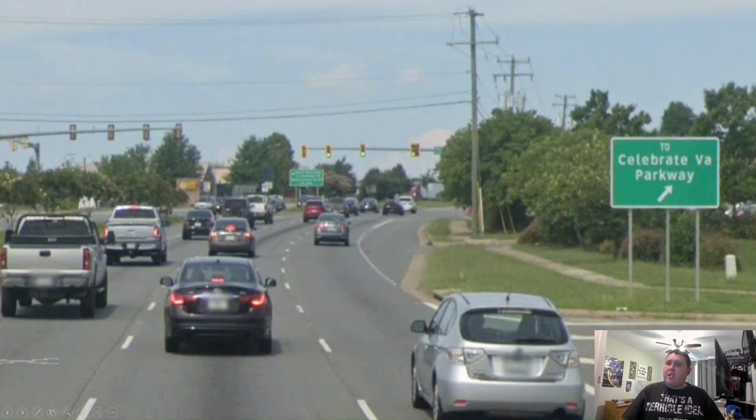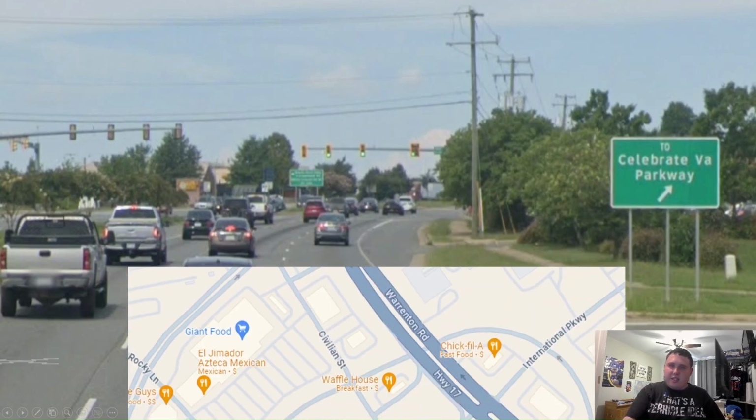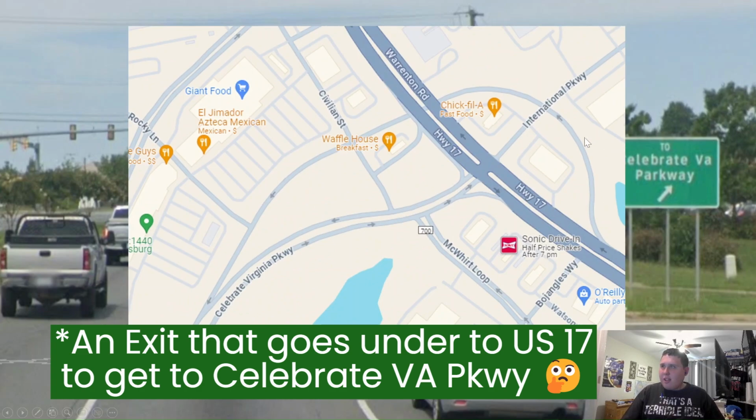And this here is pretty weird. We have a fly-on ramp to its intersection, which is literally right here. As you can see here, look, it's literally a fly-on ramp to this street here, which we intersect right here. So why in the world did Virginia build this flyover ramp? It just seems useless.